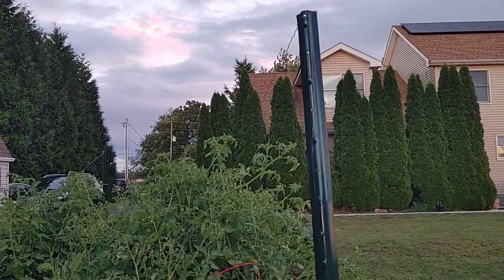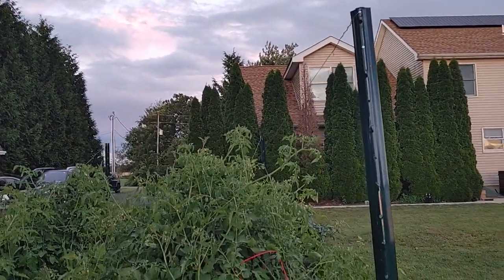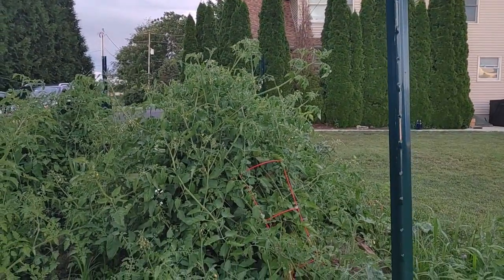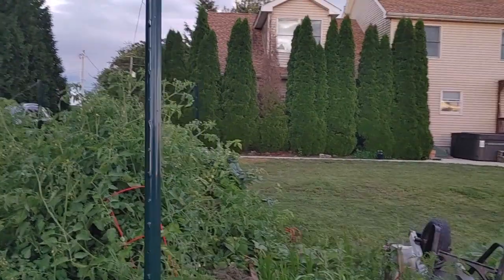Look at these tomatoes. They are totally overpowering this poor galvanized wire. I'm gonna have to find a way to get them even more strength. You know, the tomato cages weren't able to hold them last year, so that's why I decided to go this route.